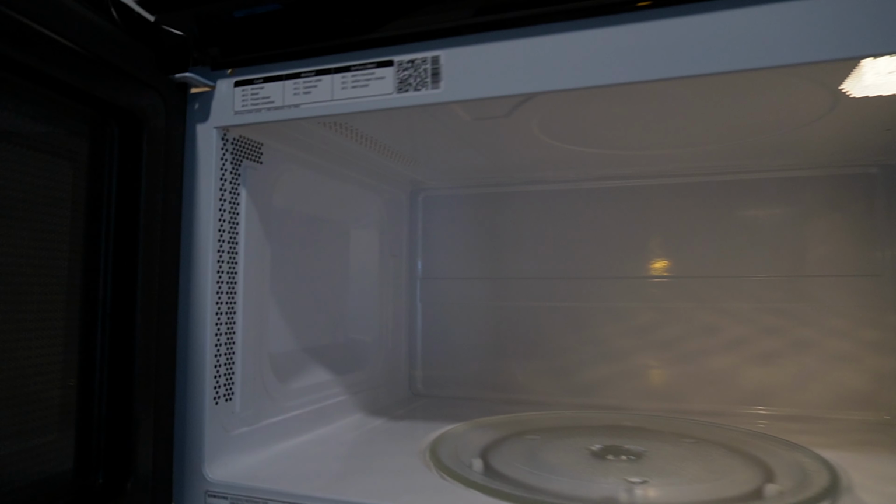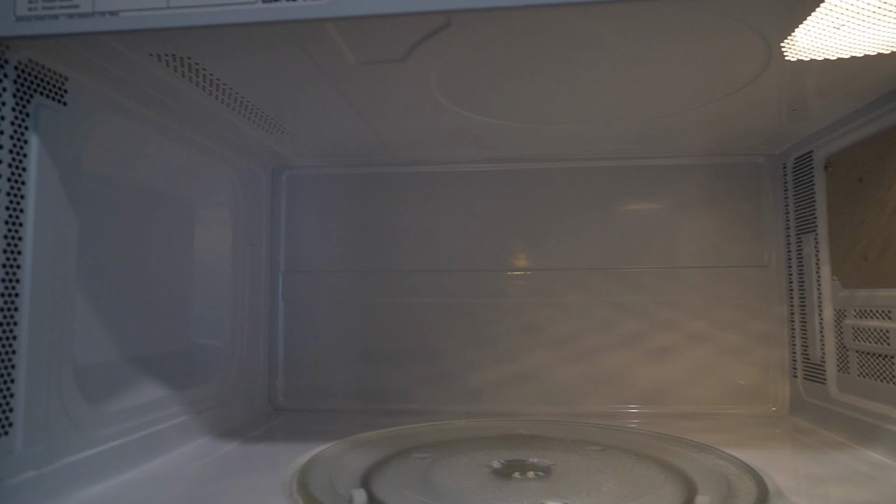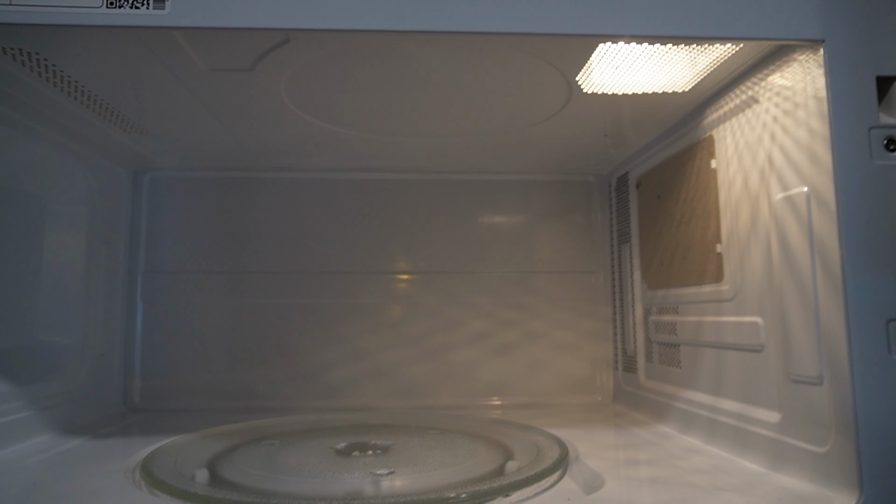So y'all, this is what my clean microwave is looking like. Y'all, this was so easy to wipe out after I just put the lemon in there. The door, everything is just so clean. So yeah, I love that little hack.